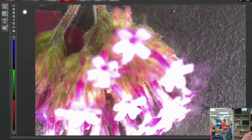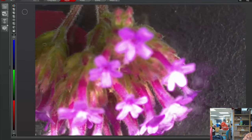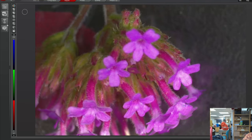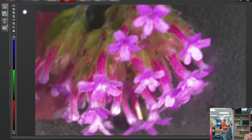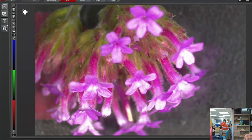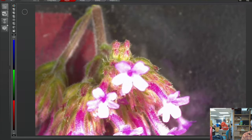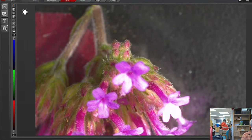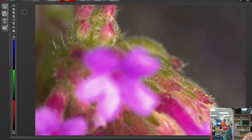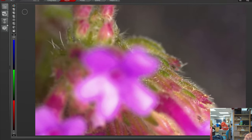Everything starts out as a blob that I have to get into focus. Everything's at a different height. Some cool little purple flowers. I do a lot of macro photography. So for me, this is sort of the way that I often see flowers, which is super zoomed in for most people.